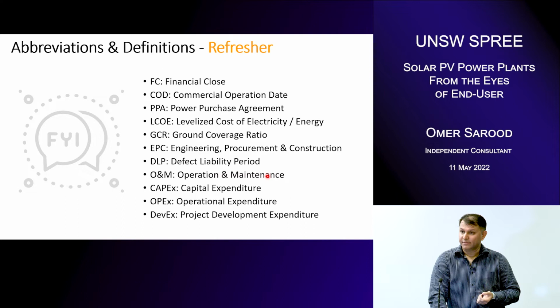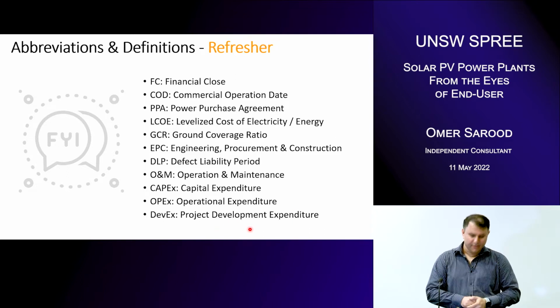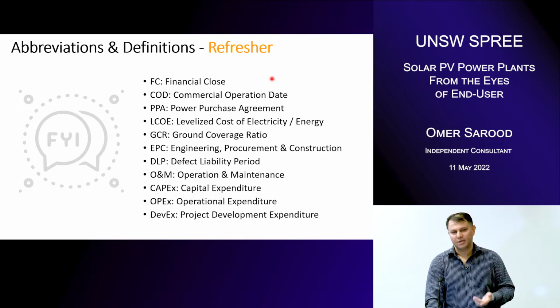O&M is operations and maintenance phase. Capex is capital expenditure. OPEX is operational expenditure. DevEx is something also used. Sometimes it's the development related expenditure. And the DevEx actually ends at the financial close. Some people use this, some people don't. Mostly used terms are Capex and OPEX.